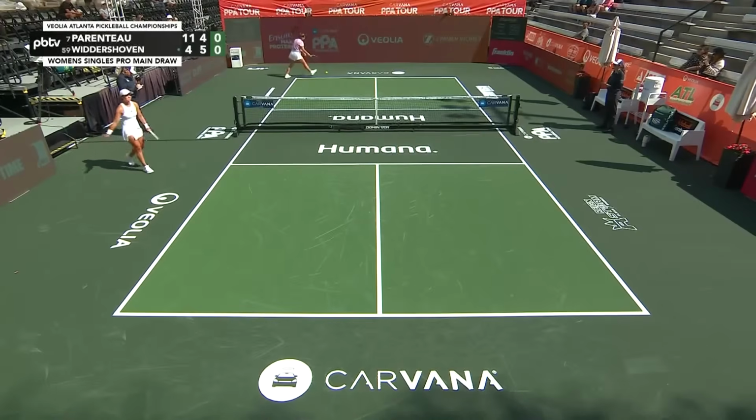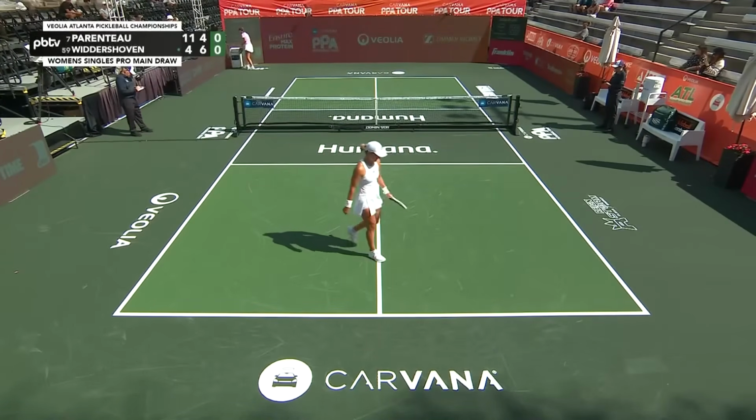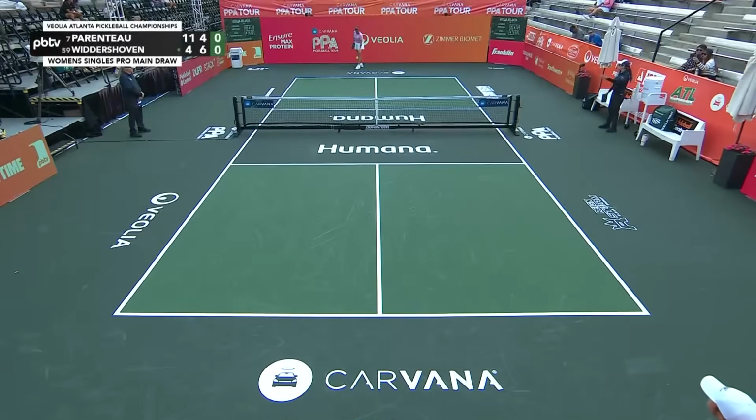Point. Just short. And again, it looked like that ball might have gone wide. But in speaking to someone at Parenteau, didn't watching her this morning.